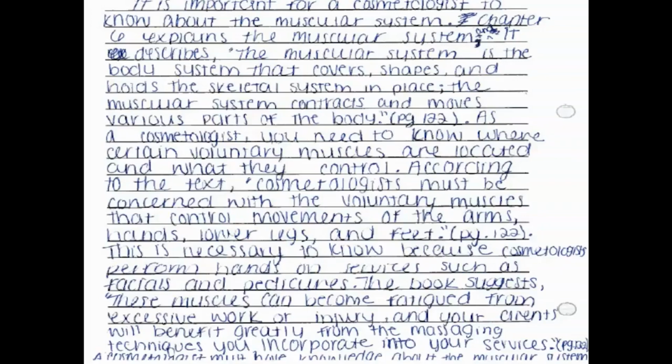As you can see in this response, the student used the prompt to develop the general controlling idea. She provides evidence from the chapter and cites that evidence, and she has written her response in a well-organized paragraph of 7 to 10 sentences. These are all requirements of the common rubric.